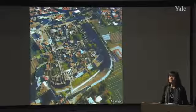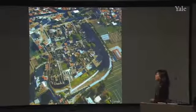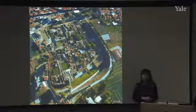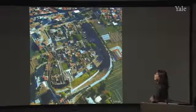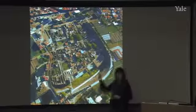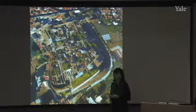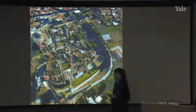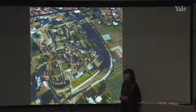Here you see a Google Earth flyover of Herculaneum as it looks today. It's very helpful because you can see a couple of things here that I want you to keep in mind as we look at this city. One, that although most of the city of Pompeii has been excavated, only about a quarter or 25% of the city of Herculaneum has been excavated. So we have much less at Herculaneum than we do for Pompeii.